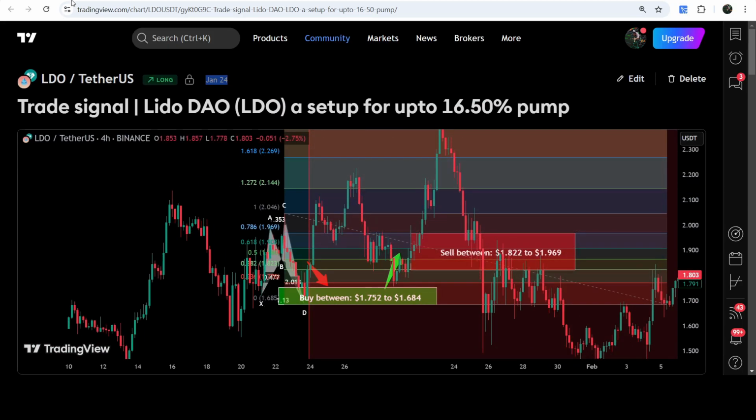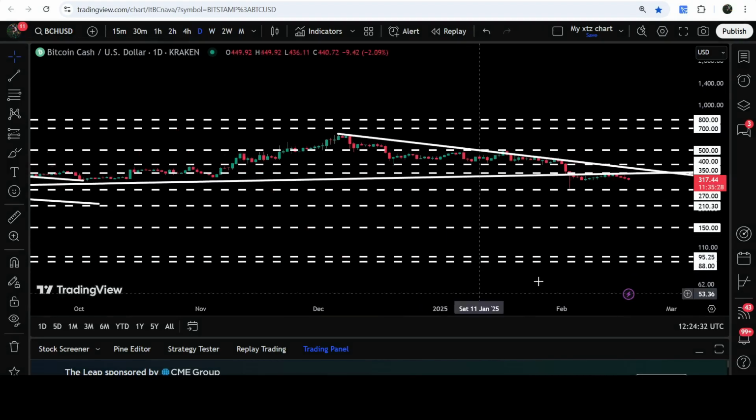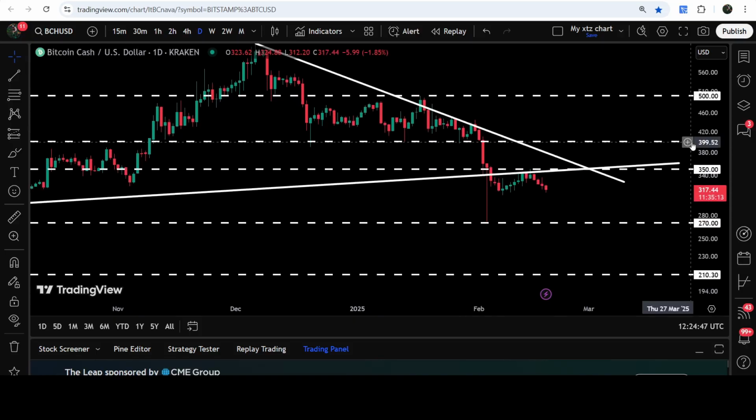Now let's move to the live chart of Bitcoin Cash. First of all, let me show you the daily time frame. Here you can see that for the past several days or weeks, it is getting rejected by this downtrend line resistance. While moving to the downside, we have broken down a very significant uptrend line support that is now flipped into a very strong resistance. You can see that we got stable rejections.